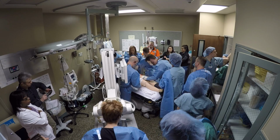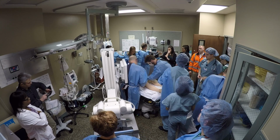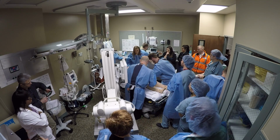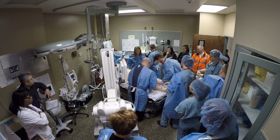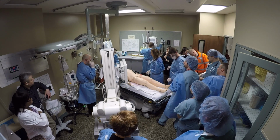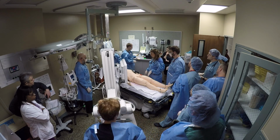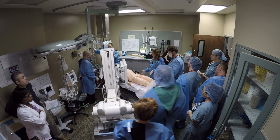What do we got for pressure? 104 over 73. What do I see for pupils, please? Pupils are equal and reactive bilaterally. Okay, great. Do I see hemotympanum? No hemotympanum bilaterally. Okay. Any scalp lacerations or hematomas? Facial lacerations. Okay. Any facial instability? No facial instability. Okay. How's the trachea? Midline. Clavicle tenderness or deformity? No tenderness. All right. Let's roll and get a chest x-ray and have somebody start working on the FAST.